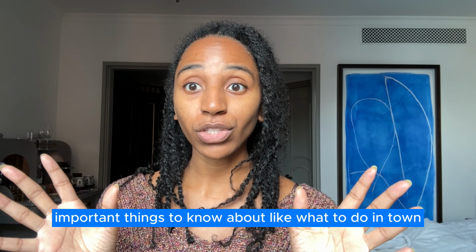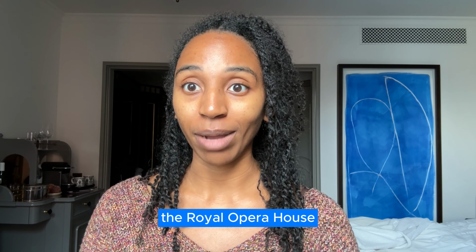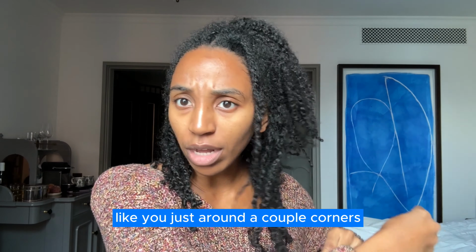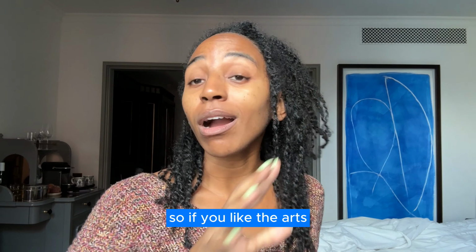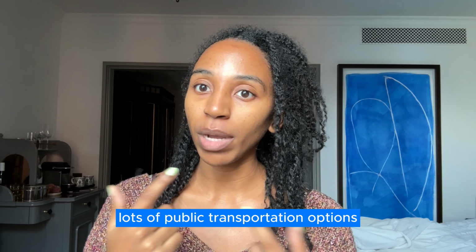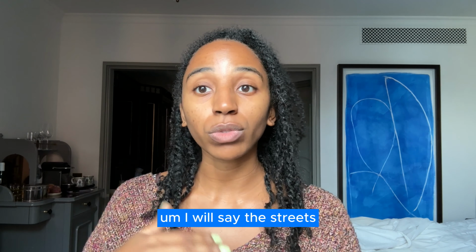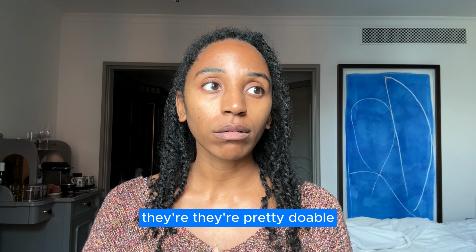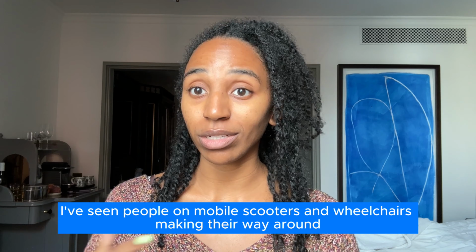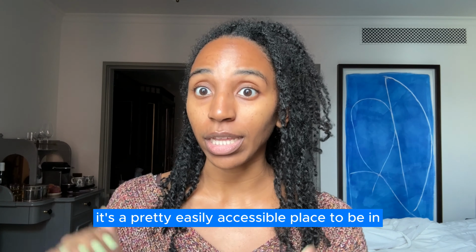Oh, important things to know about what to do in town. This hotel is literally right across the street from the Royal Opera House. So if you are into the arts, just around a couple corners, that's the West End. If you like seeing live shows, this is a great location to be in. Lots of public transportation options. If you prefer to walk, the streets, roads, and sidewalks here are pretty doable, I would say. I've seen people on mobilized scooters and wheelchairs making their way around. So it's a pretty easily accessible place to be in.